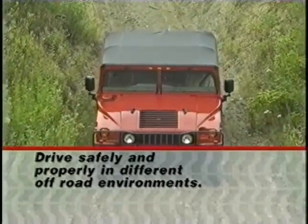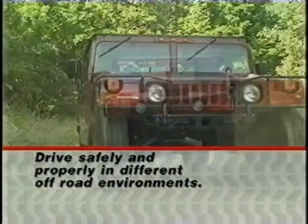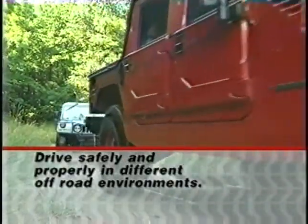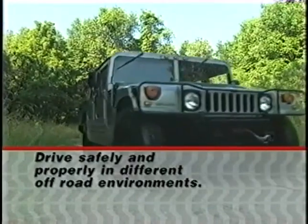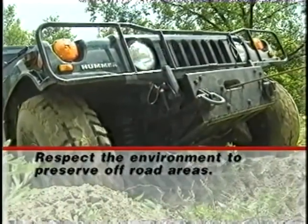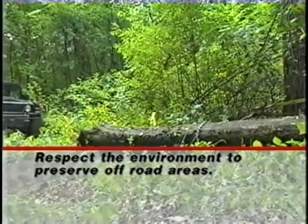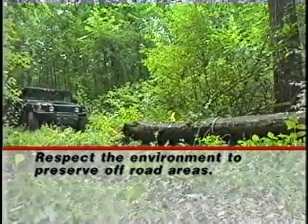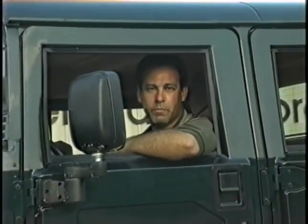You've seen how to drive safely and properly in different off-road environments. With careful attention to proper techniques and some practice, you can successfully cross some of the most severe terrain. And you've seen that respect for the environment will preserve the commercial and recreational off-road areas. Remember, tread lightly on public and private land. Be sure to read and review your owner's manual. It's got a wealth of information about your vehicle.